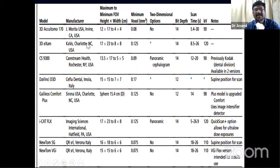Whereas the other machines would vary. So you can see it here, 8.8 and 17 into 23, a larger field of view. And the minimum voxel size is this. And you have an exposure variant, and here you can see the difference in kilovoltage potential. The kilovoltage can vary; I even have a machine which has 80 to 120 kilovoltage potential. And there are machines which use supine positions, and you have flexi versions. All these things are available.